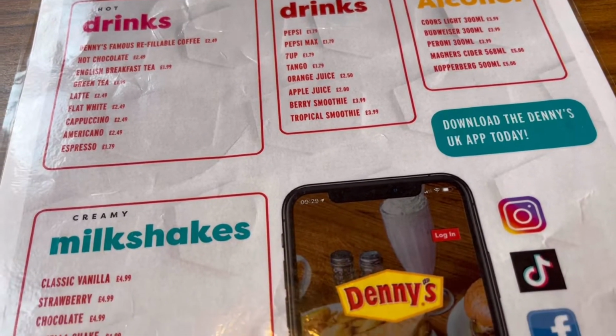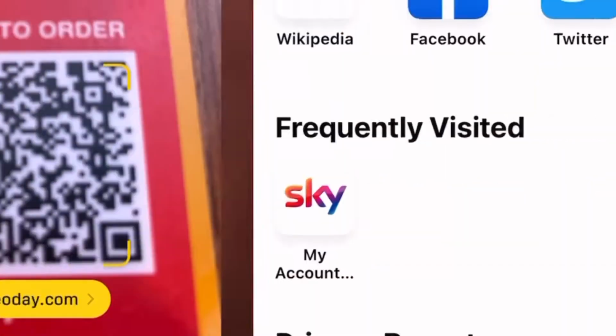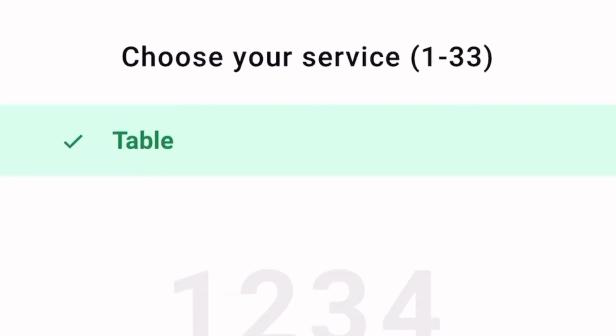The menu here in the UK is nowhere near as extensive as the one in America. However, there were some cool things on there, and the way you ordered was you scanned a QR code on the table and then you selected whether you were doing table service or taking your food away.